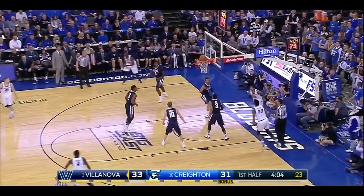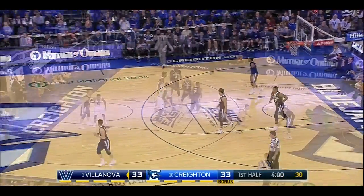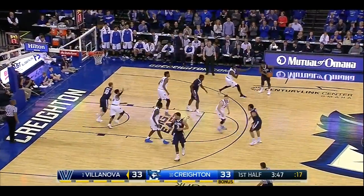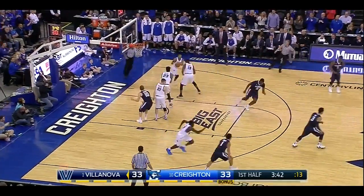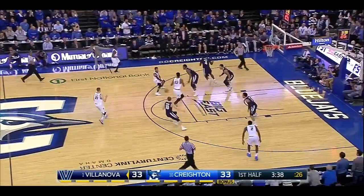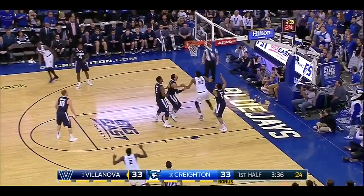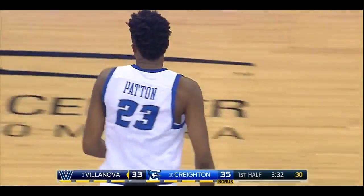Watson goes around Brunson so quick. DiVincenzo, blocked from behind by Patton. Well done, playing with two fouls, still able to make his presence felt. Now down the lane, banks it in. Why not?